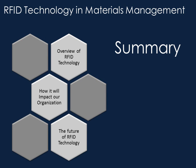Implementing the RFID technology will provide a solution to the challenges we face to more effectively manage our operations of warehouses, item-level inventory tracking, and order processing and distribution. RFID technology will be a perfect fit to effectively and efficiently streamline the processes within our material management organization.